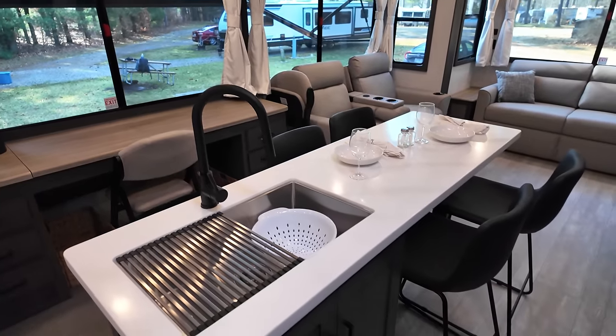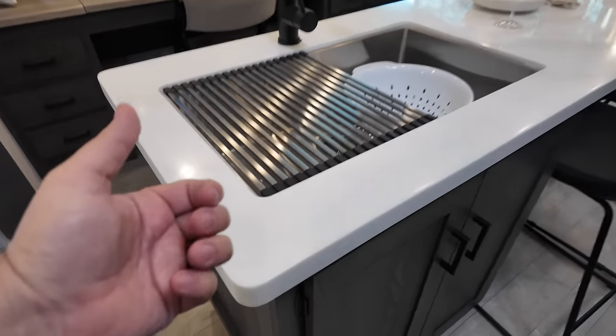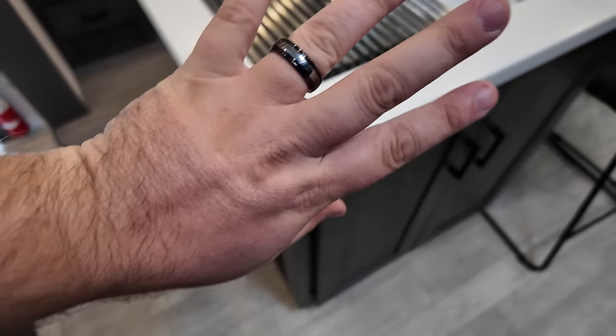Back to this island, seating for four, so you can sit down, like I said, play those cards. You also get solid surface countertops.